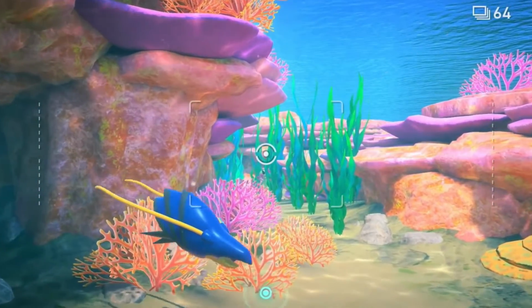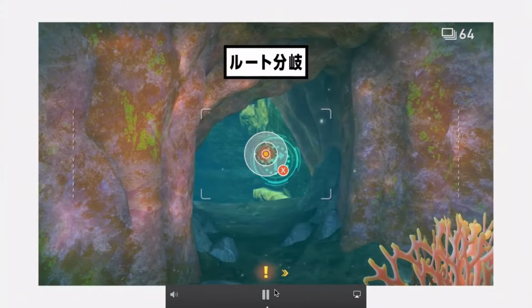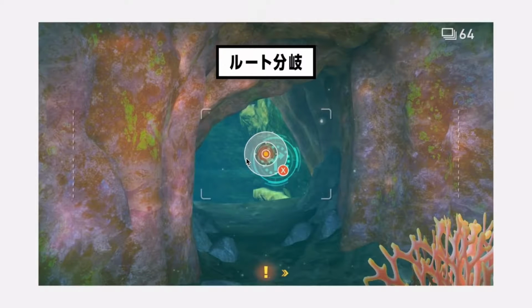Underwater, man, that is great. Okay, this is great. Do you see how you can pick your route? That is awesome. That is something that the original Pokemon Snap didn't have. It wasn't changing your route per se. It was unlocking some secret area to move on to the next area. But I love this, that you can pick your route. That is something that I always wanted in the first one.